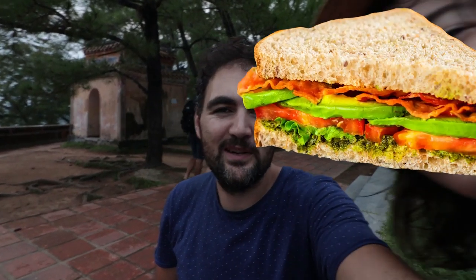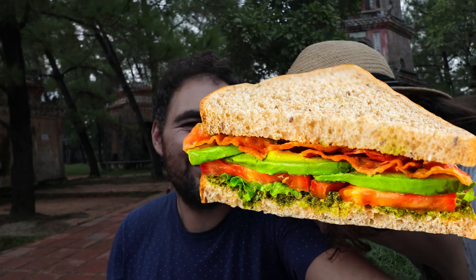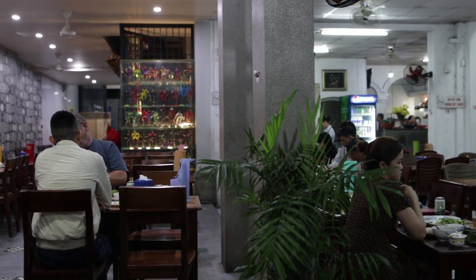So what do you say, sandwich? Time for some food? Let's grab a Grab and head to this restaurant. Excellent plan. We've come to the Han restaurant, and got ourselves a beer. It's a local beer, the Huda beer. Costs just 60 cents here. Pretty affordable, I would say. And we ordered a set menu of 5 different dishes. The set menu only costs 5 euro per person, which is incredibly cheap.